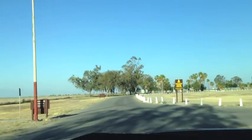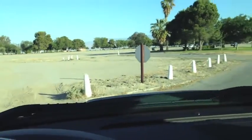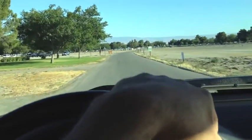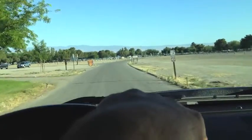The one thing about this that I'm actually pretty surprised with is how good it tracks. I'm sure that it's got 4 tires on the back, so I would assume that it would, but it actually handles around corners really good. I mean, it really does. It snugs up on corners pretty tight.